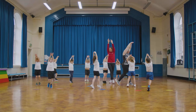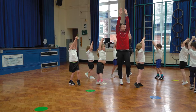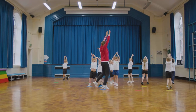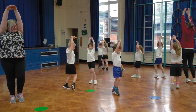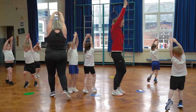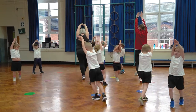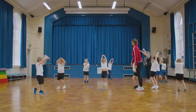Keep moving. I'm nearly as big as a squirrel. You are, aren't you, because you're stretching so much. That's it. Let me see who's the tallest giraffe. I think it might be Ida. I'm the tallest. Keep going, stretching those toes as well. Lovely. Five more. Fantastic. And back to your spot.